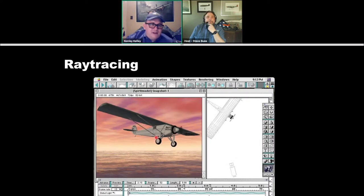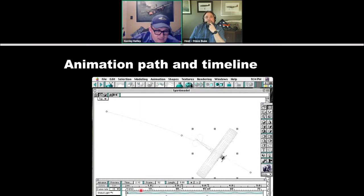So when you animate something in 3D, you have a timeline. And in this timeline, you see keyframes. Those are those diamonds. And then the computer interpolates what's between those keyframes. So I'm moving my Spirit of St. Louis slightly to the right, and then I'm going to animate it. So let's see if this works.